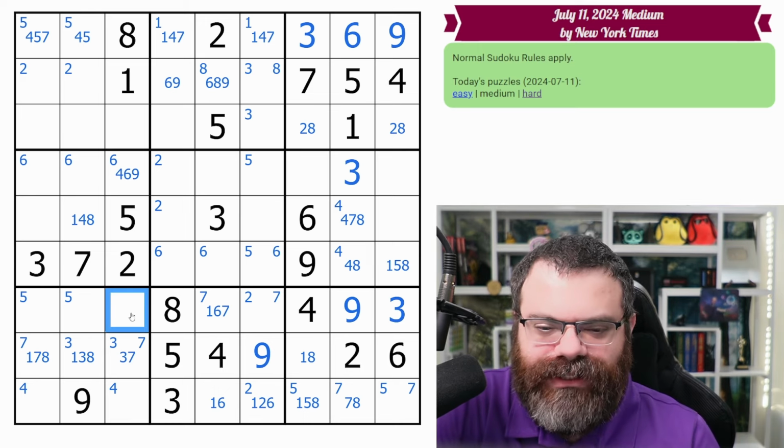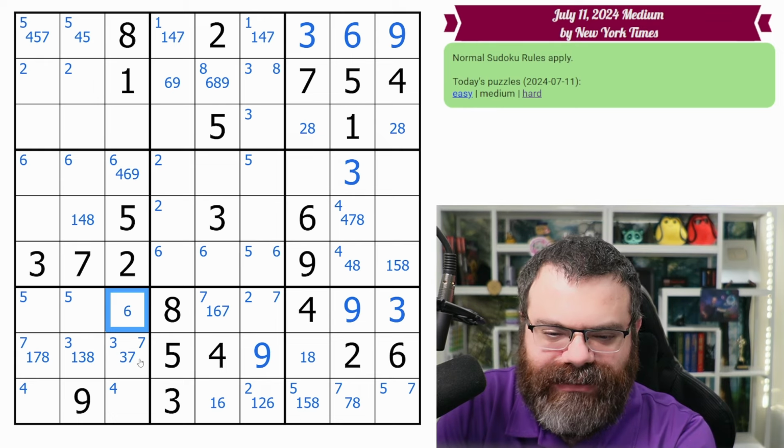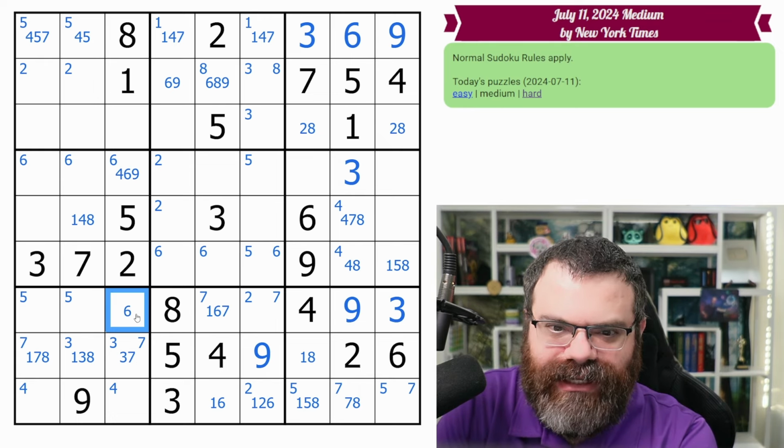This cell here is avoiding corner marks, so what can it be? It can't be 1, 2, 3, 4, 5. Could be 6, can't be 7, 8, or 9. Okay, so this is a naked single 6.